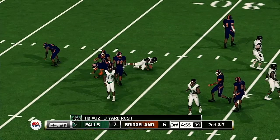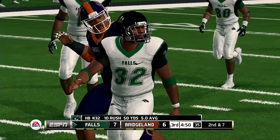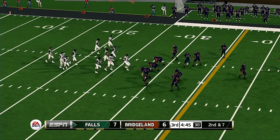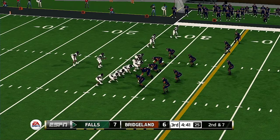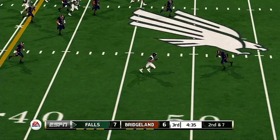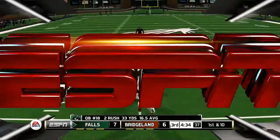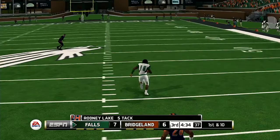He gets out to about the 28-yard line. It's second and seven. Ball on the 28. He's got an opening. He's at midfield. You talk about a dual threat guy. This guy can hurt you in the air or on the ground. First down.